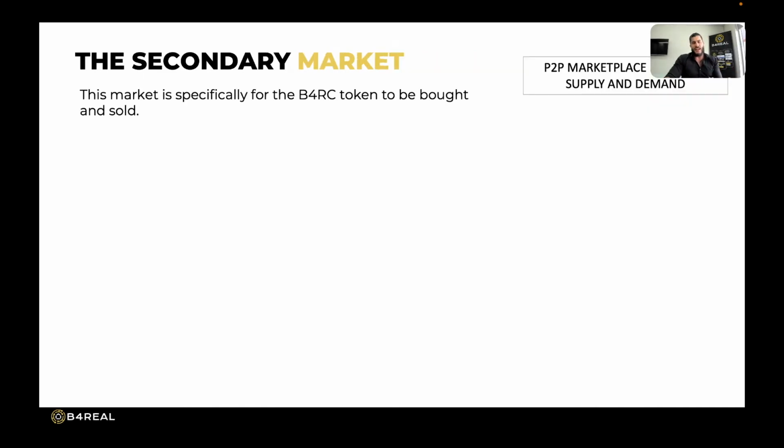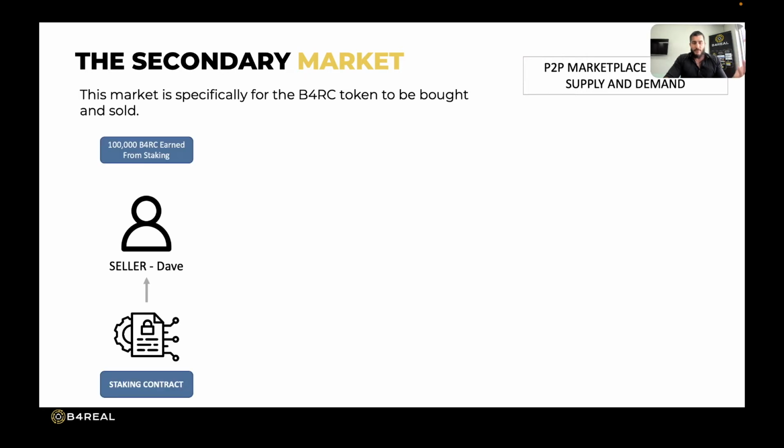Now, in regards to the secondary market, what this does, right, this is specifically for the Be4RC token to be bought and sold. It's a peer-to-peer marketplace based on supply and demand. And this is what it looks like, right? So imagine you've got Dave. Dave has been a busy boy, right? He's been staking hard. He's earned 100,000 Be4RC tokens, right, from staking.